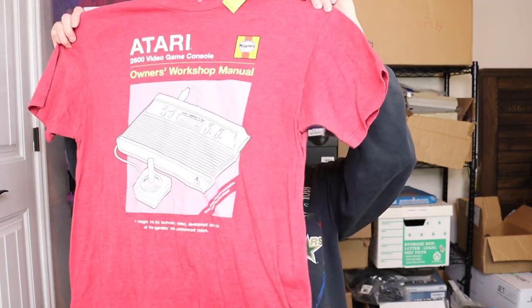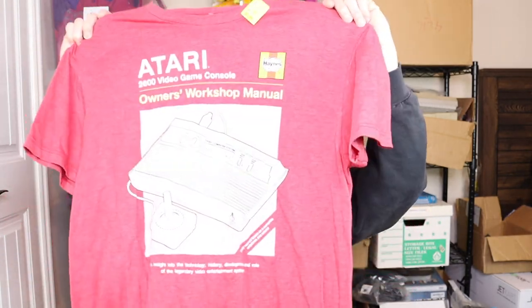Next, I picked up this Atari 2600 shirt, and honestly, I might keep this one for myself. I'm not quite sure yet, but $1.50, it is a large, so that's a little big for me, but it's $1.50, and it looks pretty sick. So that was the first bag that we had.